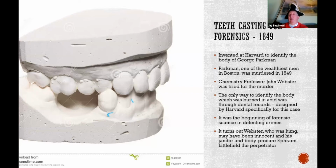Parkman, because Littlefield was a grave robber who would get $25 for every body he sold to Harvard doctors studying anatomy. And so we may never really know what happened, but a lot of evidence points to the fact that Webster was innocent and Littlefield was the guilty party.